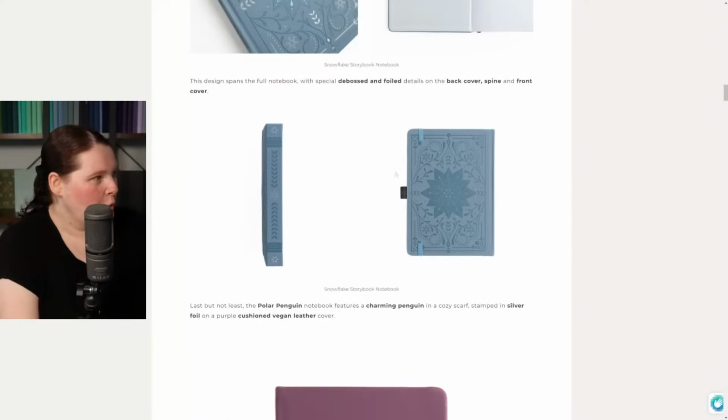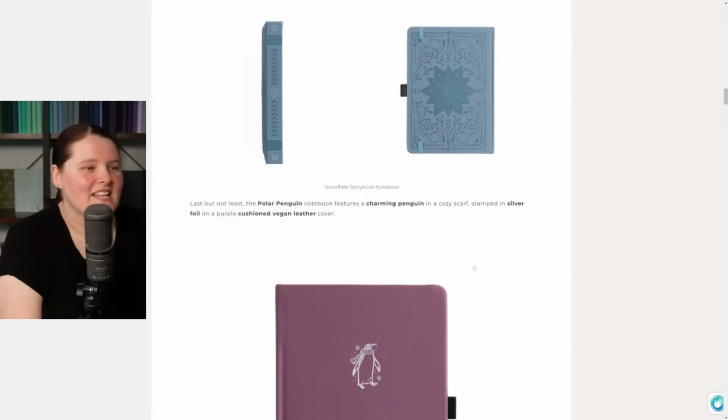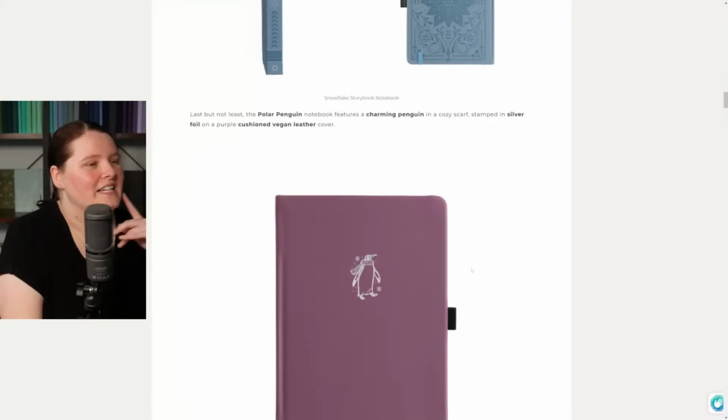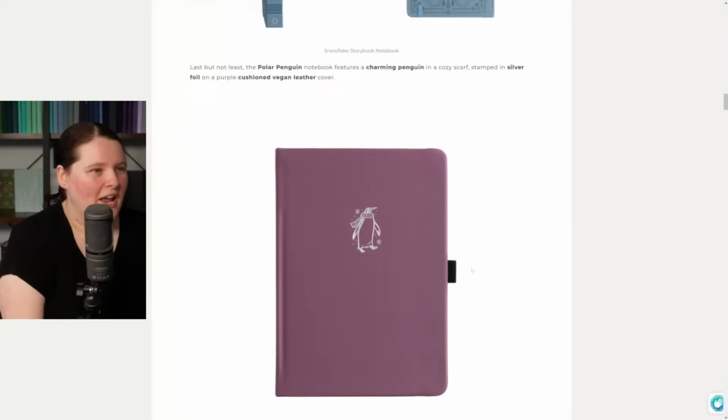So we've got the spine design, that's really pretty. We've got the back design, really pretty as well. And it says last but not least, which is not last because we have a whole bunch of other things, but this is last for notebooks at least. So we have the Polar Penguin notebook featuring a charming penguin in a cozy scarf stamped in silver foil on a purple cushioned vegan leather cover.